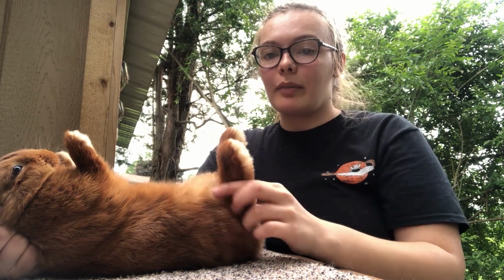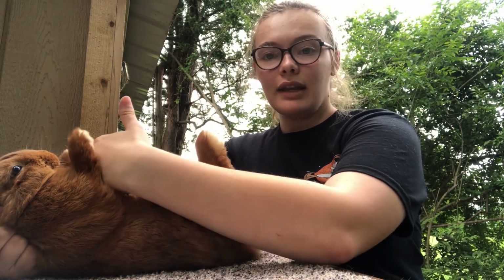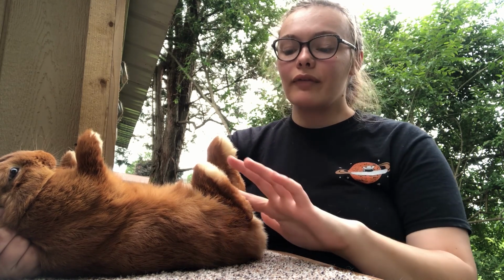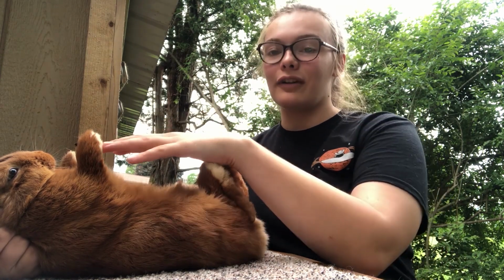So for example, if I'm going to trim their back feet, I'm just going to leave their back feet out of the towel. But if I'm trimming their front feet, I'm going to leave their front feet out of the towel. It makes it very easy, and it keeps them feeling nice and snug so they can't kick out very much. Now, whenever you're trimming your rabbit's toenails, don't be surprised that there's a different amount of toenails on the back feet than the front feet.